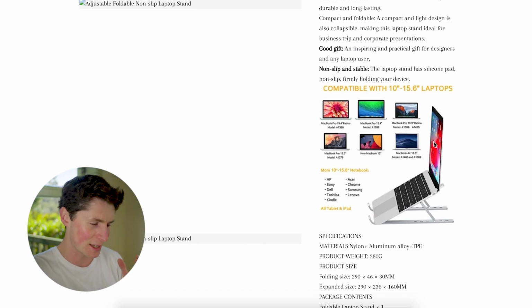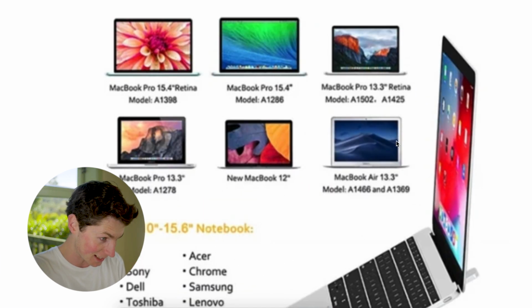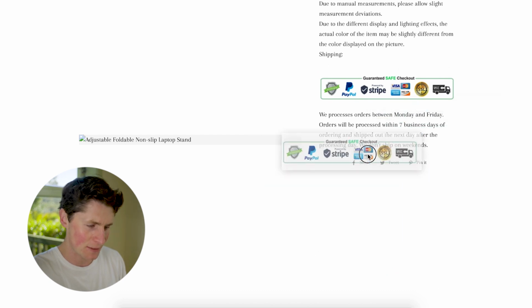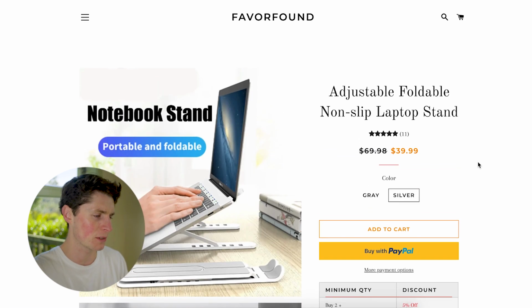I don't like these images that are just really small. Like I just can't read this. And when you zoom in, it's out of focus anyway. Probably try and avoid these types of images here. I would also probably move the guaranteed safe checkout sticker up to below the add to cart, which is just gonna, you know, help people convert.